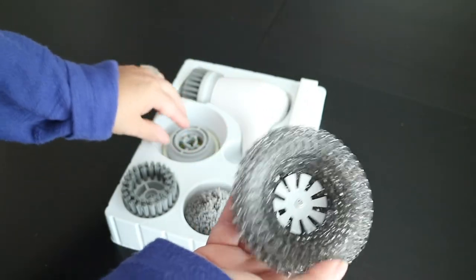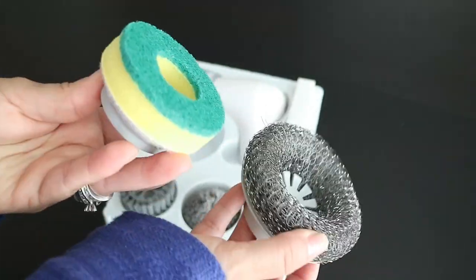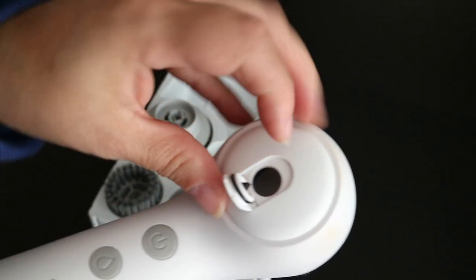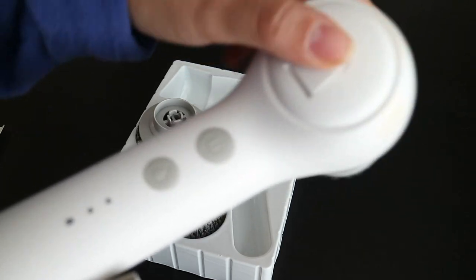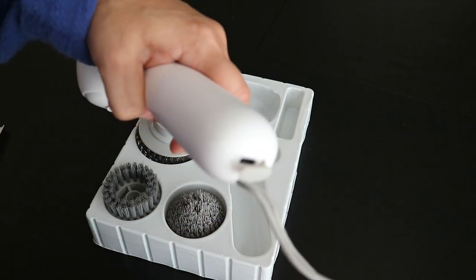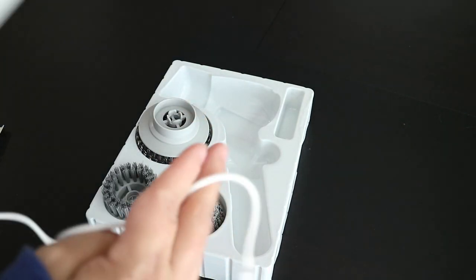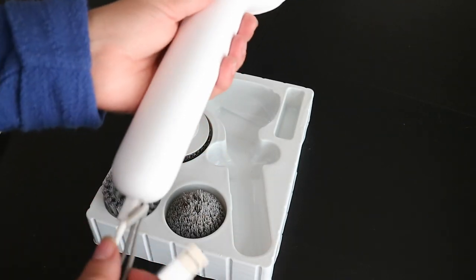It has a large 65 milliliter water reservoir, and this is really nice because you don't have to worry about your water source to fund your cleaning project. It's right there at the tip of your hands. All you have to do is push a button and water is released. It does have a two-speed motor, so you can choose the right amount of power to improve your cleaning efficiency. It is also waterproof, and this is why I felt really comfortable using it in my tub and also in my sink. It does charge with a USB charger. Of course, that is not something that you can submerge in water.